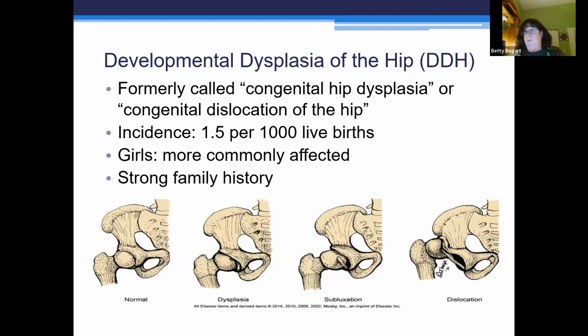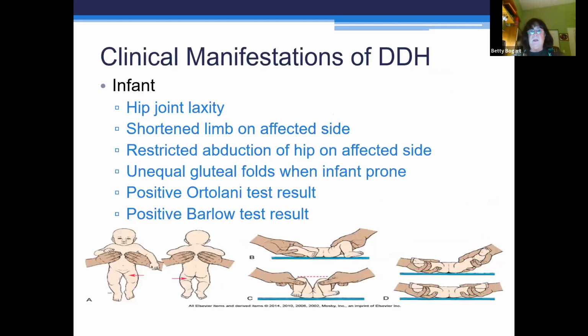And it's more girls than boys. What you see is that you can't abduct it very well, doesn't move as well. You turn them over, their butt cheeks or the gluteal folds, one is higher than the other. There's a positive Ortolani, positive Barlow. I mean, why do you think pediatricians, when you take your infant in for the first visit, take the knees up and pull them out and do this? They're waiting for the click.